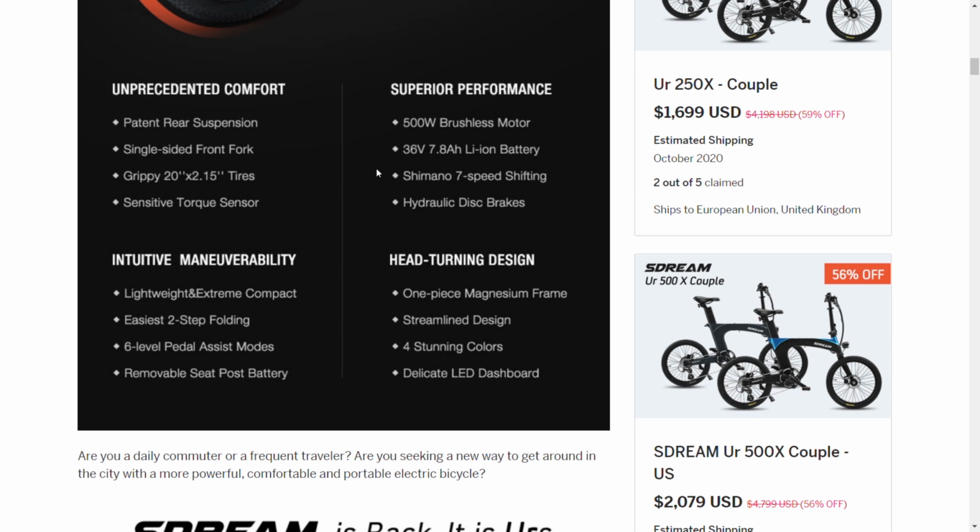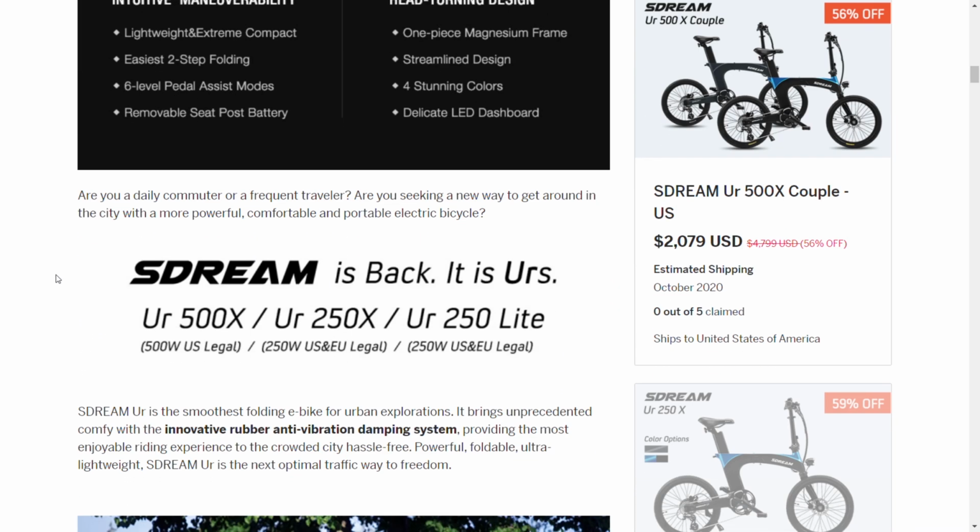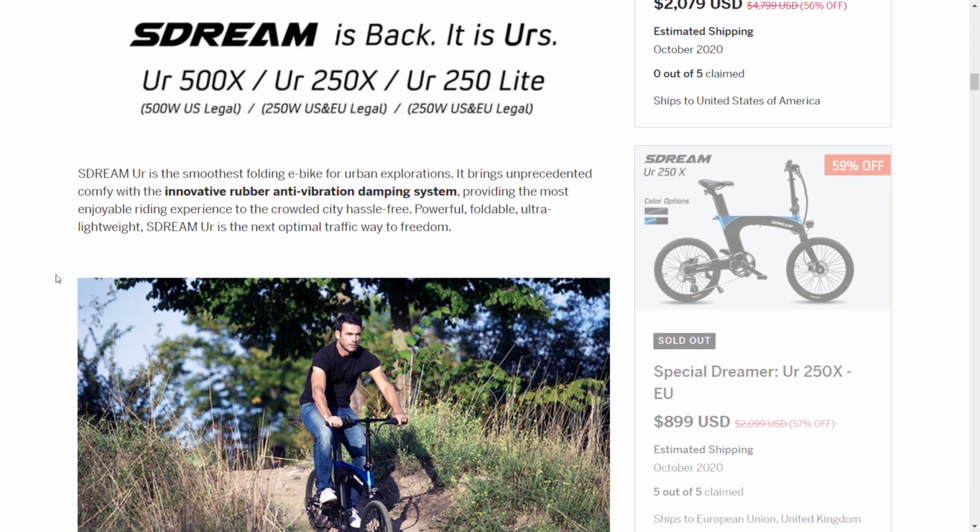Now, I got the 500-watt brushless motor. It comes with a 36-volt lithium battery, 7-speed Shimano, hydraulic disc brakes, rear suspension, a single-sided fork, grippy tires, and a Shimano torque sensor. It's also easily foldable. Again, it's great, with 3 different styles of bikes.